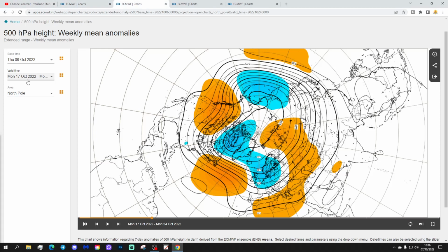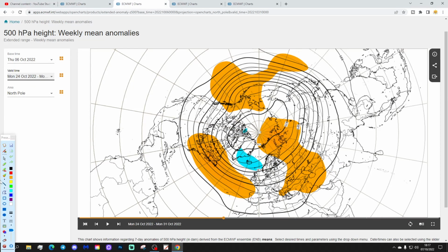Let's have a look at the 500 millibar heights for week 3. They're showing below average heights, low pressure centered around Iceland and Greenland. High pressure in the Atlantic could still give a bit of a northwest-southeast alignment to the jet stream and wind direction, based on how the high pressure and the low pressure are connected with one another. But yeah, I think that's going a little bit more westerly.